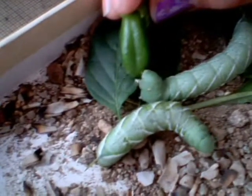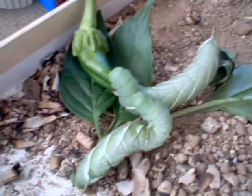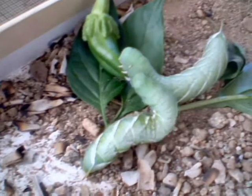Look over there. Oh, sing it. It's a live one. That one's moving. Carrie's a baby. Look at the small one. Heck yeah. Aww. It's like a back massage or something.